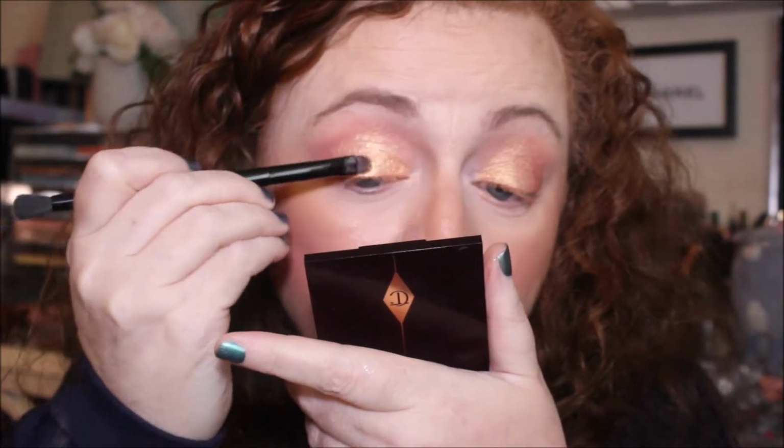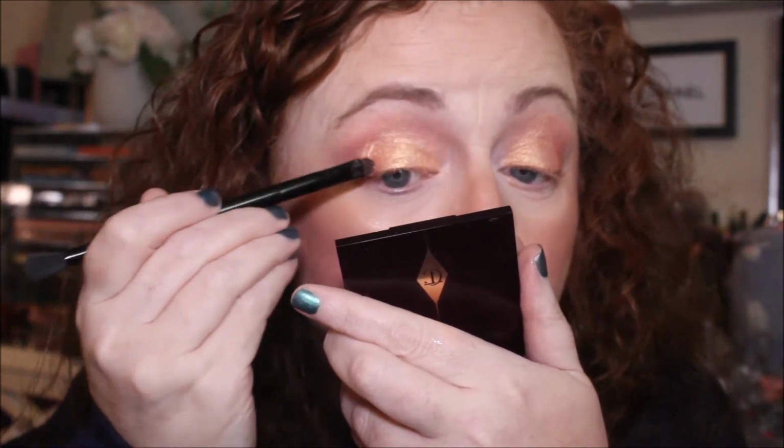Doesn't really look like it's making it more pigmented. No, I think that's about as good as it's going to get. But let's put some on the left eye.